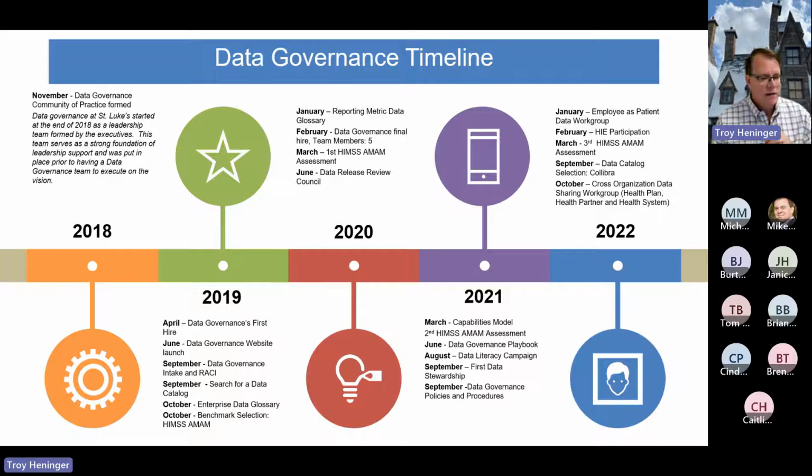We started an enterprise glossary, and we also did a benchmark, and we looked at HIMSS AMAM. We actually looked at a lot of different places to benchmark our governance program. One of the things we wanted was to make sure it didn't just look at governance, because if you do a good job at managing your data and having good quality data, then there's an uplift in your reporting. There's an uplift in many other aspects of the organization. So we chose HIMSS AMAM to benchmark us. It looked at 4 areas of our organization, and data governance was just one of them.